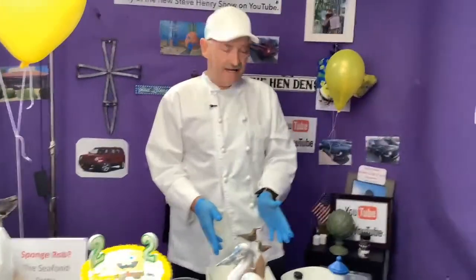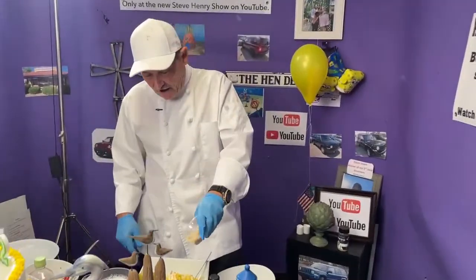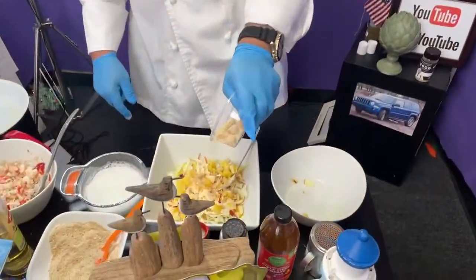So we have the pineapple, we have the apple, we have the zest of the lemon, we have some mayonnaise. We're going to put a little brown sugar. Now the brown sugar is going to offset a little bit of that tang, but you gotta have some brown sugar in there.